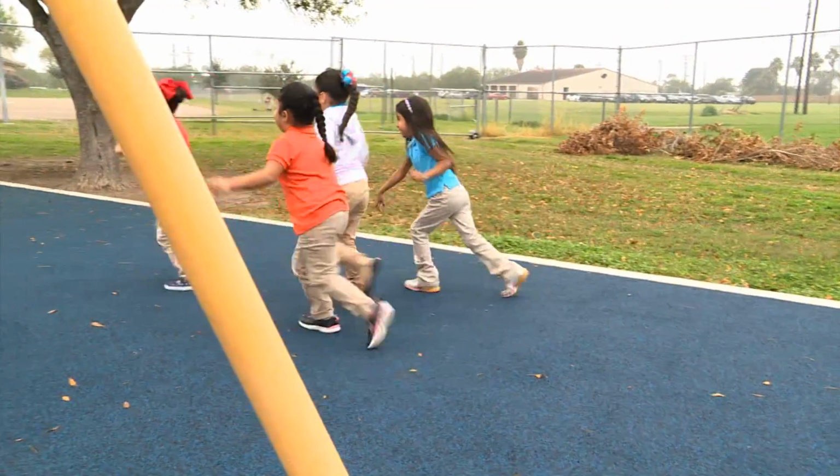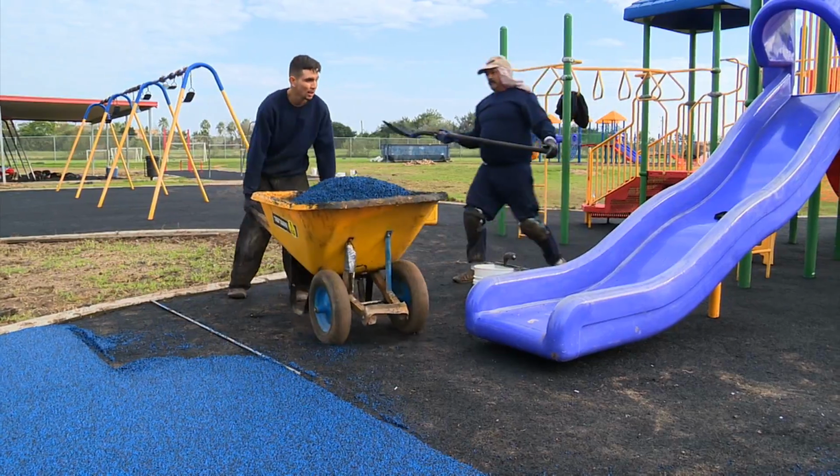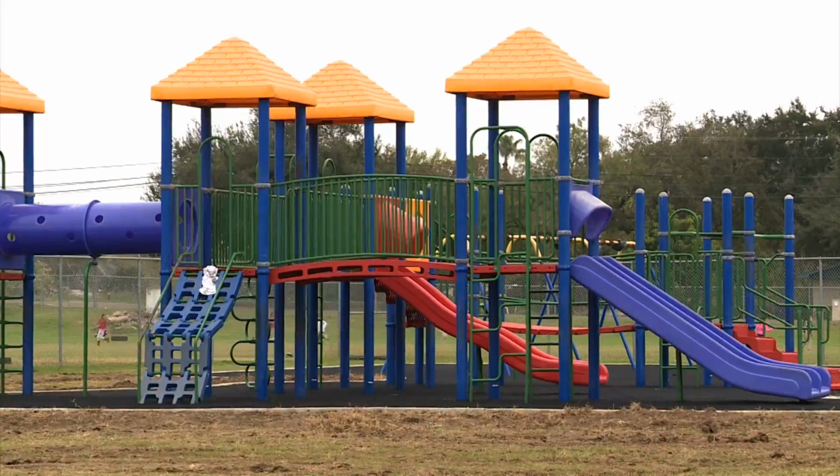At Weslaco ISD, student safety is the district's number one priority. After all construction is done, maintenance crews will continue monitoring the playgrounds to make sure all equipment is up to par for students. We want the students here at Weslaco to have the safest environment to play in.